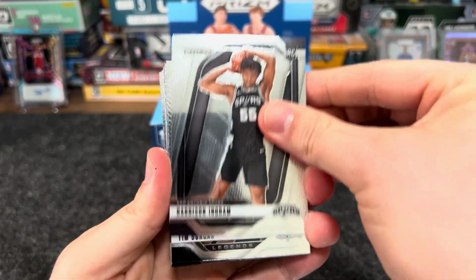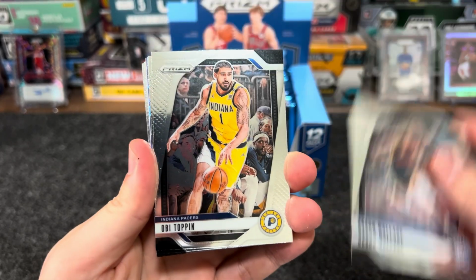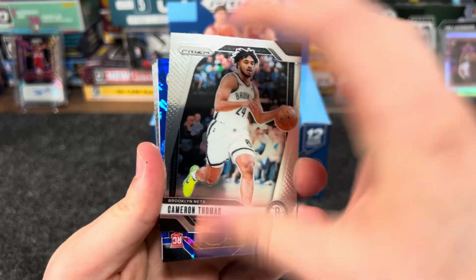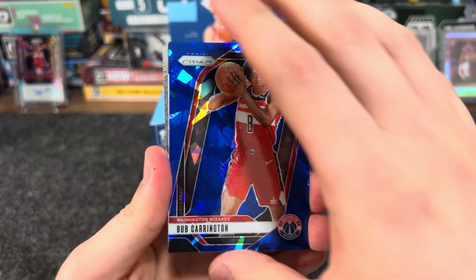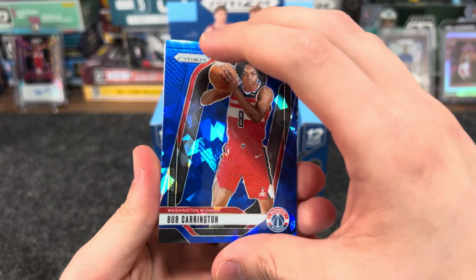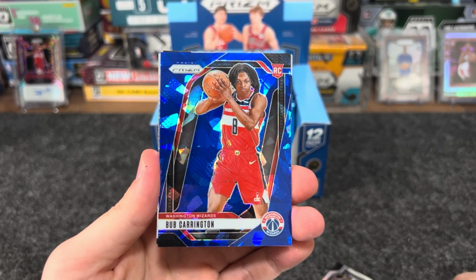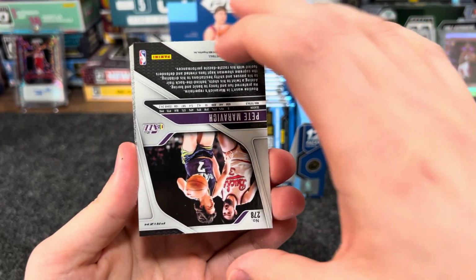All right, we got Harrison Ingram, Tim Duncan, Jason Wallace, Obi Toppin, Derek Jones. We got a rookie Blue Ice of Bub Carrington. There we go, already getting some nice PC cards. And I was really sad when the Wizards traded away Deni Avdija this past year, but we used that first round pick that we got in return for him on Bub Carrington. He's been playing pretty well, so there's a very nice PC card there.